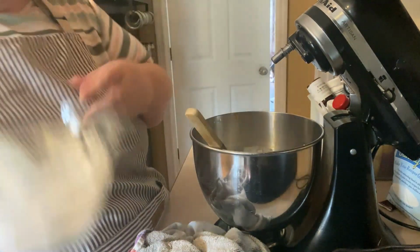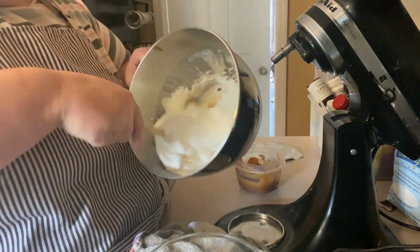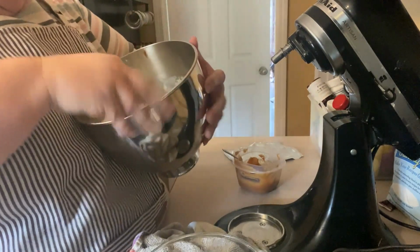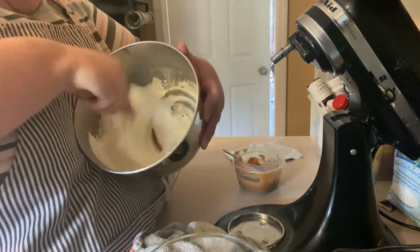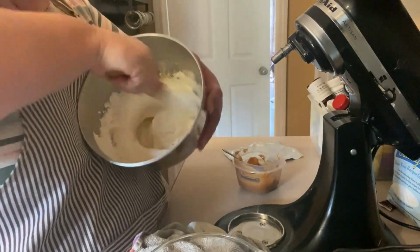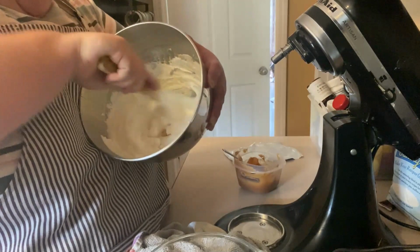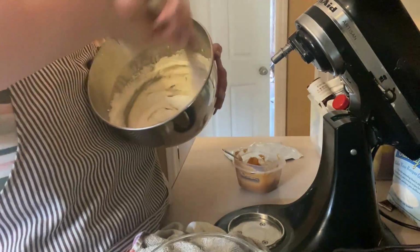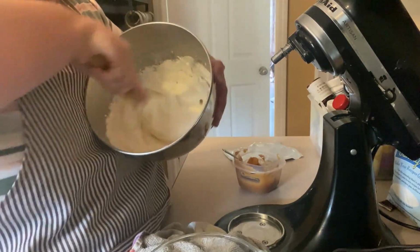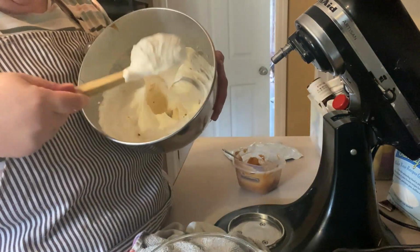Okay. So then you're just gonna fold it together. I'm gonna do this where you guys can see it. And this is like a no-bake pie. So as it goes back into the refrigerator later, it will sit up some more. It's so light and fluffy. Look at that.